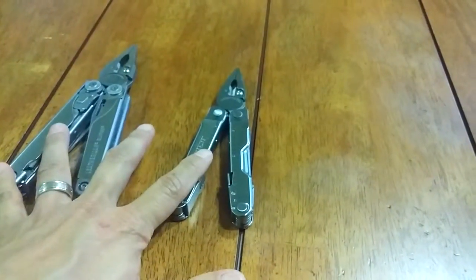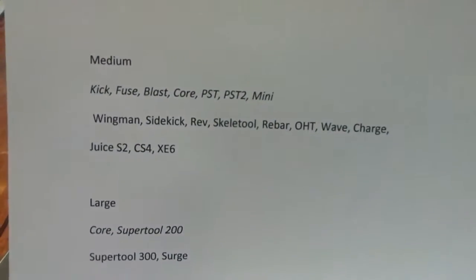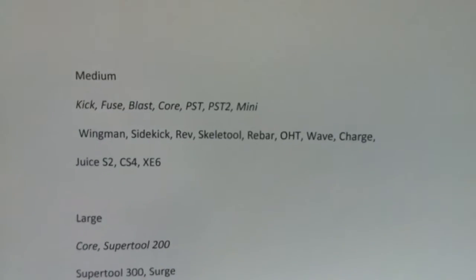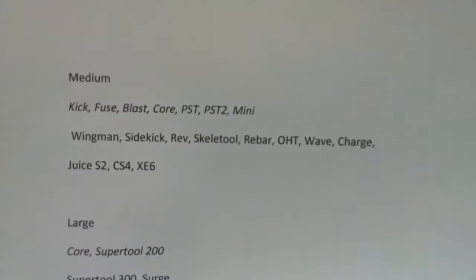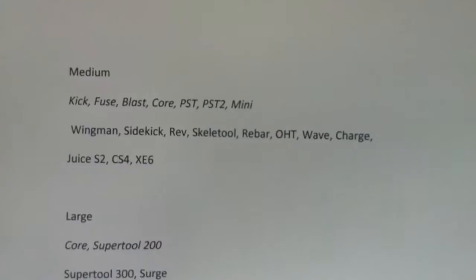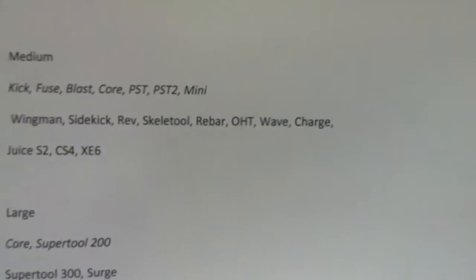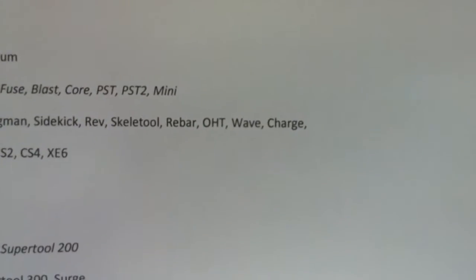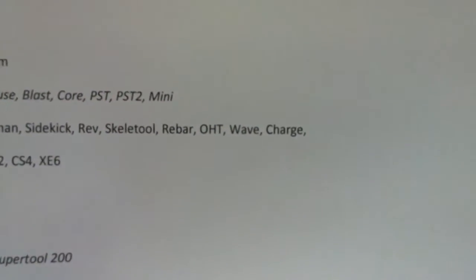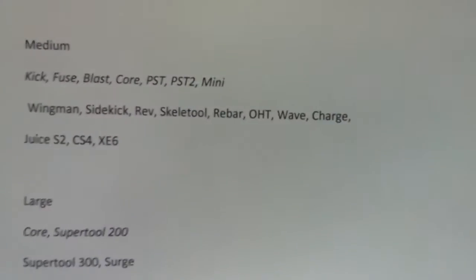These are my favorite two, and I've had a ton. I don't want to go through all of them, but the small ones, there they are. The big ones, I've had the Kick. I still have a Kick, actually, at work. A Fuse I like. Blast is terrific, but I have the Surge. Core, I still have PST2. Mini, too small. Wingman, too wobbly, just like the Sidekick and the Rev. Those three tools, they're all a little bit wobbly. Scale tool, not enough tools for me. Rebar, I love it. One hand tool, not liking it. Wave, I actually really, really love. I'll probably get one soon.